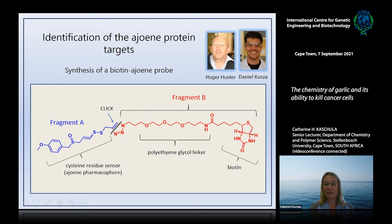And then the biotin fragment is again positioned on the right-hand side of the akin pharmacophore and separated from akin using a PEG linker. The synthesis involved synthesizing fragment A and then fragment B containing the biotin moiety and bringing the two together using a click reaction.